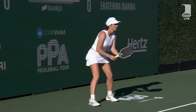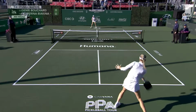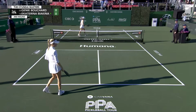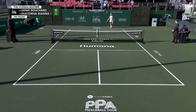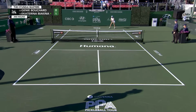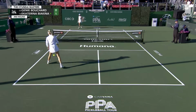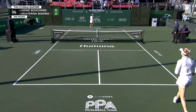Bouchard early, and let's see, can she handle it? 0-0. Biakina will kick us off with first serve. Biakina finds the corner first, takes the opening point. So there's the first indicator: Genie did not choose to come in behind the return. We see that almost never in men's singles, but the women have been choosing 50-50 on that. Point. Missed return, and Biakina will take an early 2-0 lead.